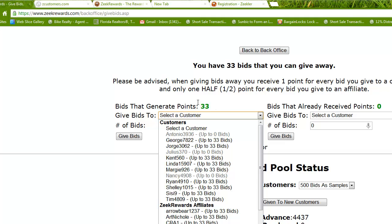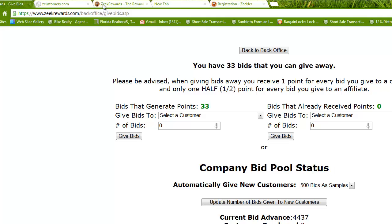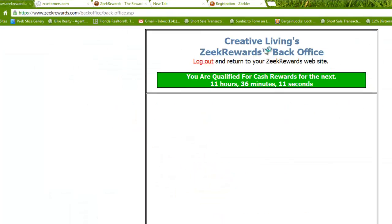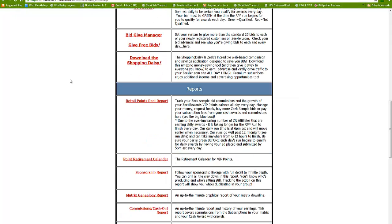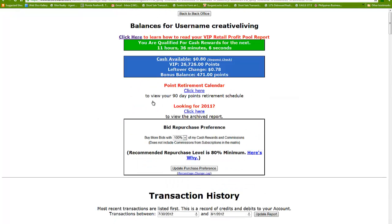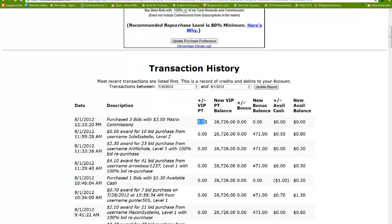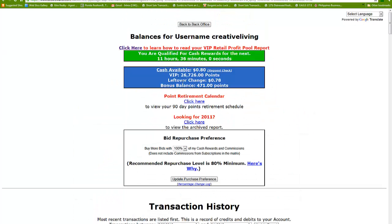So remember, when you give away these bids, that's when you get paid on those bids, and that's when those bids show up in your back office, in your retail points report. Okay, so that was a lot of explaining. Those bids would then show up in your VIP points column, and they would show up in your VIP points here as well.